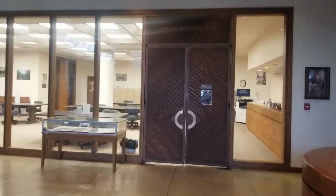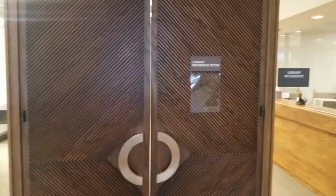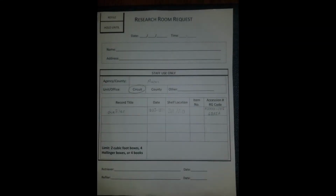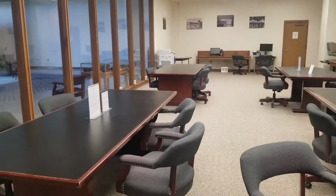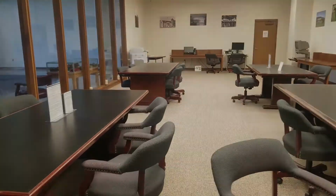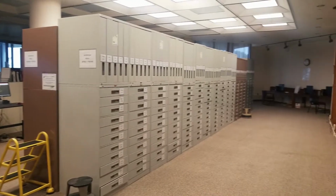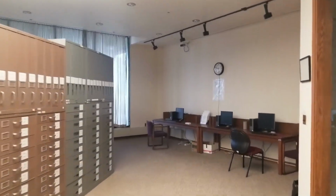Then you come over next to the library reference room. This is where you actually can pull down original records and review them. While you are in the research reference room, you fill out a form to bring the records down. This is only done by the staff member, not by the individual doing the research. They can have up to 8 people between this room and the other room. Taking a quick tour of it while my documents are being pulled to look at.